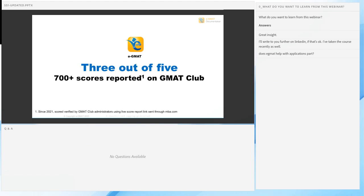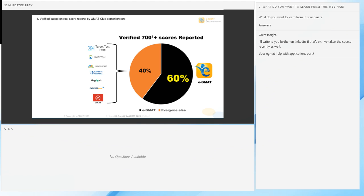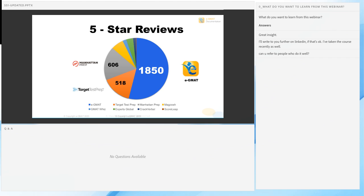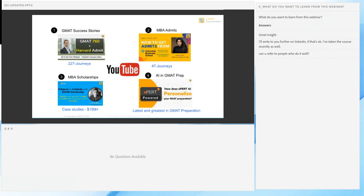And it's because of this analytics and this planning that we've accounted for 3 out of 5 700 plus scores reported on GMAT Club since 2021. So it's not just this year or last year, it's over the last 2.5 years or so. And the remaining 40%, all of these. A lot of people know us for our verbal, but this data, still from the middle of 2022, shows we also accounted for the majority of Q49 or higher scores. And of course, 5-star reviews, way more than anyone else has. And this is why when you look at MBA journeys, and this is data again from 2022, this is now approaching 300. Lots of GMAT success stories on our YouTube channel, lots and lots of scholarship stories, and MBA admit stories as well.